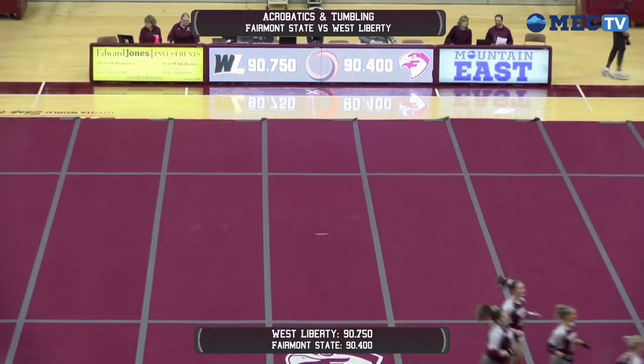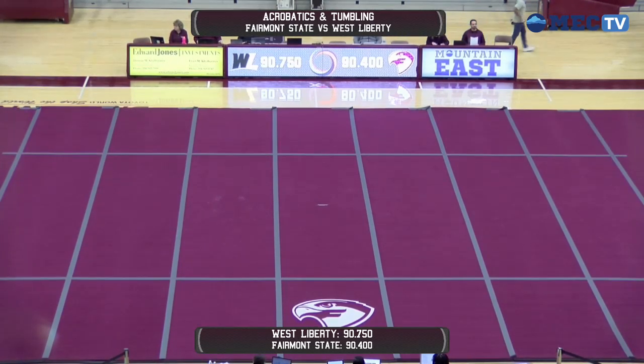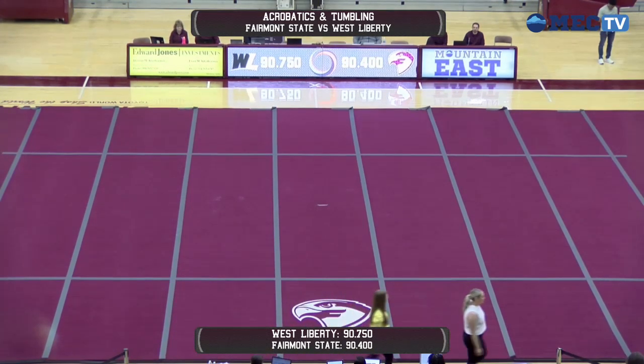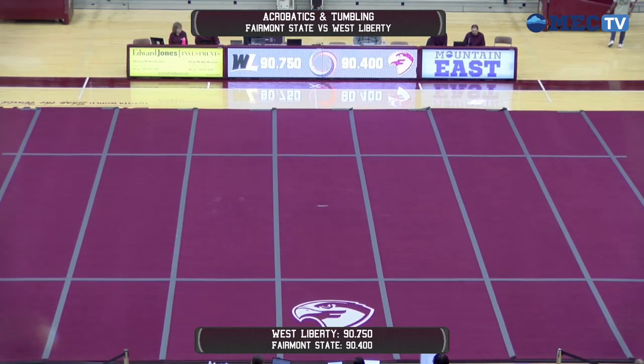Exciting for the Falcons to have 2 doubles out there. Performed really well, just a little bit low catches, but it's their first time competing it, and I'm sure that it's going to just improve throughout the season. Top start value scores. I'm sure they're excited to have their first one under their belt, and now they know what to improve on. It is very exciting.